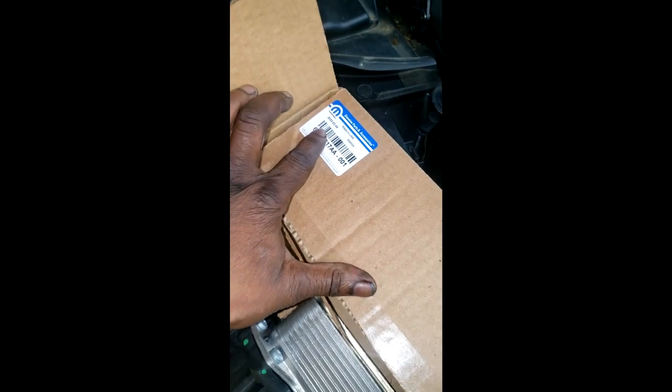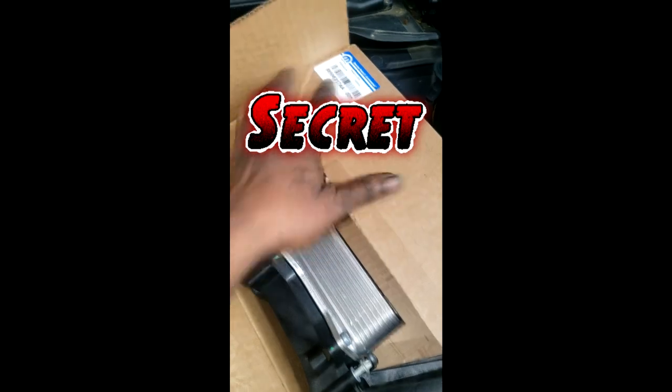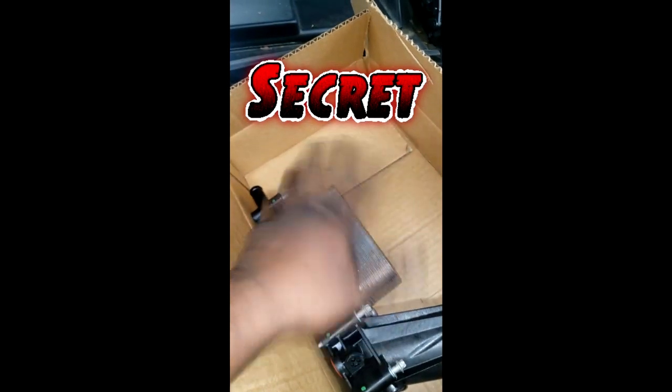I got my parts right here, guys. What parts do I have? Y'all see that big M on there? That's right, guys. Mopar or no car. None of that Dorman stuff over here.